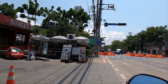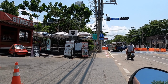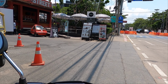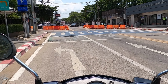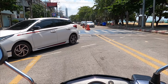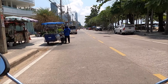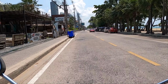They also make all the side streets one-way. So traffic can only go to the left from here, and there's no traffic coming from the other side, if it's correct. We'll see that on the way back, because first we're going straight on. We're still going to follow the old route of the songtaew buses, and that is still straight on. So this is, like I said, still the route the songtaew buses will take, but probably not until the end, as usual.